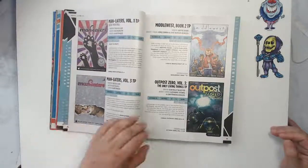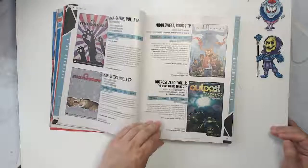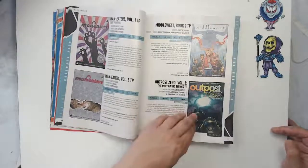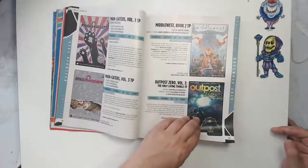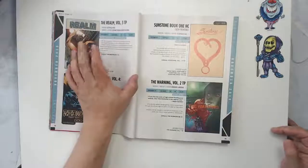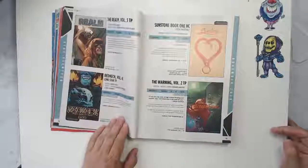Man Eaters, not necessarily my cup of tea. Middle West Volume 2, number 1 was very good, so I'll be picking that up. Outpost Zero, I just never looked into it. It's one of those things that maybe one day I'll look into. The Realm, I have the first 2 volumes of this, so this I enjoyed a lot, so I'll be getting this book.